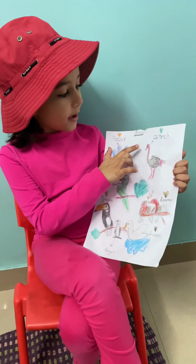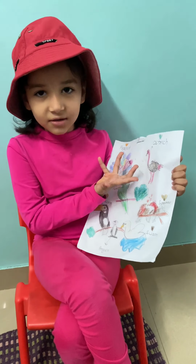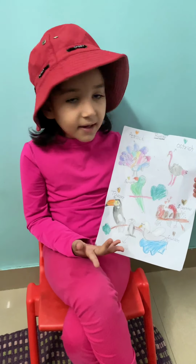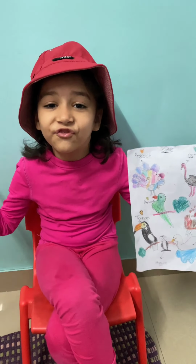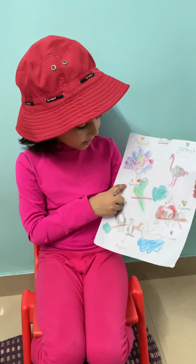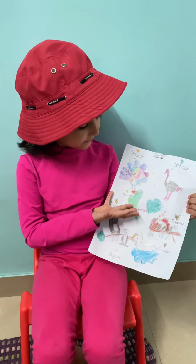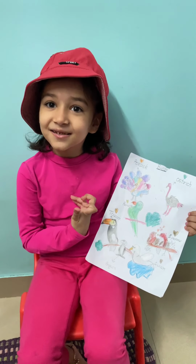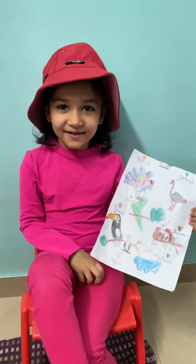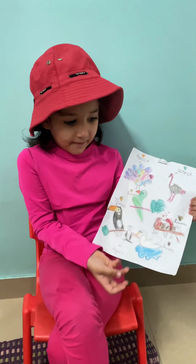a colorful bird. And this is the ostrich, that has long legs with a big body. And it runs really fast. And there's a parrot. Its whole body is green. And it has an orange beak. And it is sitting on a tree.